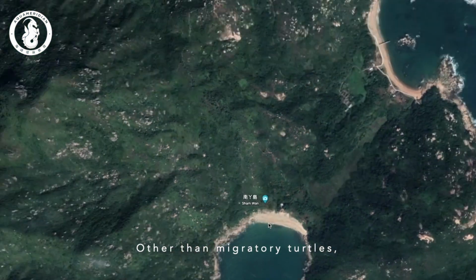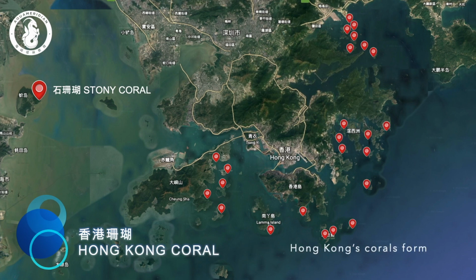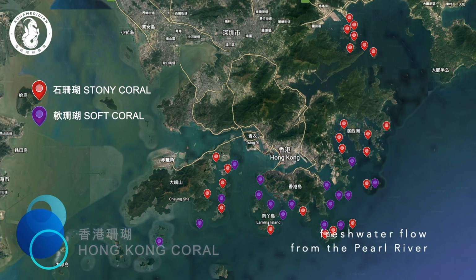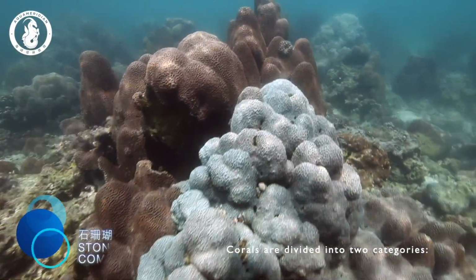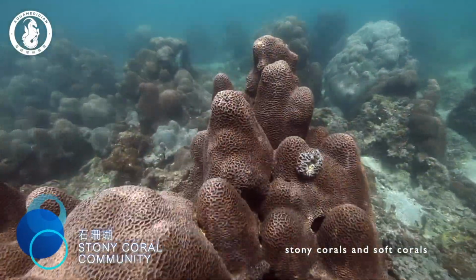Other than migratory turtles, Hong Kong also boasts very rich coral communities. Hong Kong's corals form scattered coral communities in the shallow rocky shores of Hong Kong and outlying islands. The waters towards the east are protected by natural barriers and are not affected by the freshwater flow from the Pearl River. Corals are divided into two categories, stony corals and soft corals.